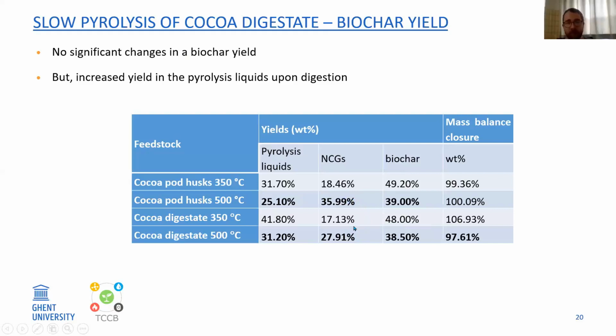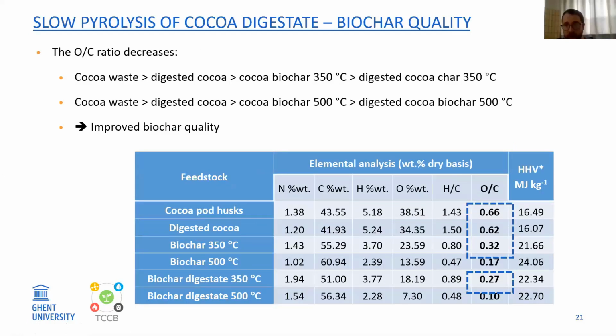So you would decrease your non-condensable gases upon having your digestate and increase your pyrolysis liquids, right? So having it digested makes you have higher yield in liquids. But then here, if you check the composition, the biochar yields might not change, but the composition surely did. It's not because you have the same yield in biochar that your composition should also be the same. It was not the case in this particular setup.